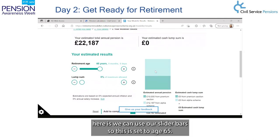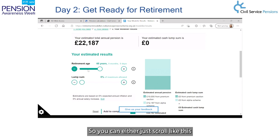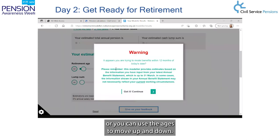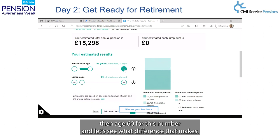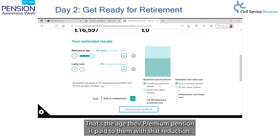What we can do here is use our slider bars. This is set to age 65, but what if this person decides they would like to retire at a younger age? You can either just scroll like this, or you can use the ages to move up and down. I'm going to look at age 60 for this member, and let's see what difference that makes. They've still got £10,000 from premium. That's the age their premium pension is paid to them without reduction.